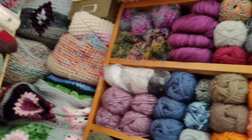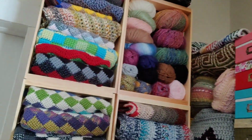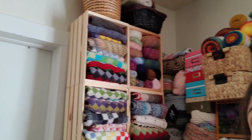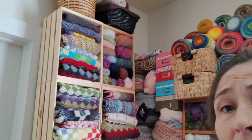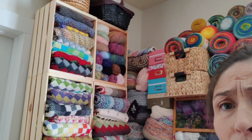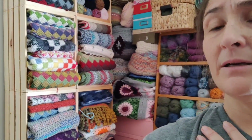Now over in this corner, this is my corner with personality. Let's back up a little this way. Okay, I obviously have WIPs there. These right here are a lot of yarns that I just have singles of, like Noro and stuff like that. Those are all blanket WIPs.